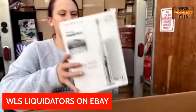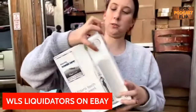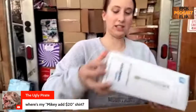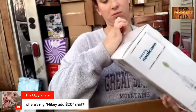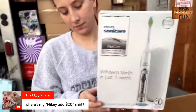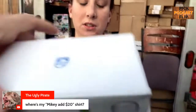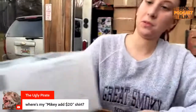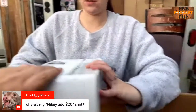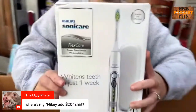And this one, oh, it feels a little light, doesn't it? I think we should check it. Better check it before you look. Philips Sonicare Flex Care. I think it's sealed though. I think it just is light. It's definitely sealed. Oh, it absolutely is. And then on the bottom too. Oh no, that's it. There's not a whole lot to it. Yeah, that's sealed. That is definitely sealed. So brand new. All right, I like that.